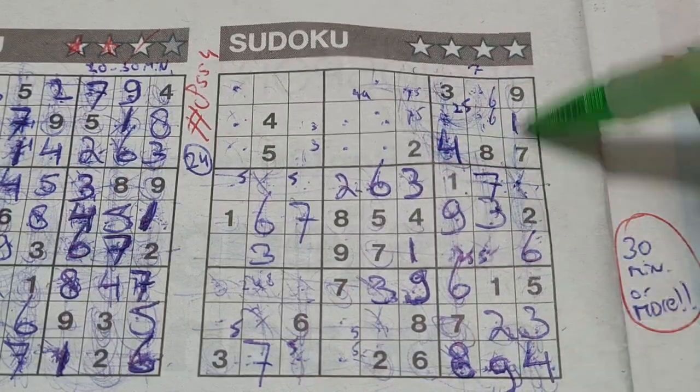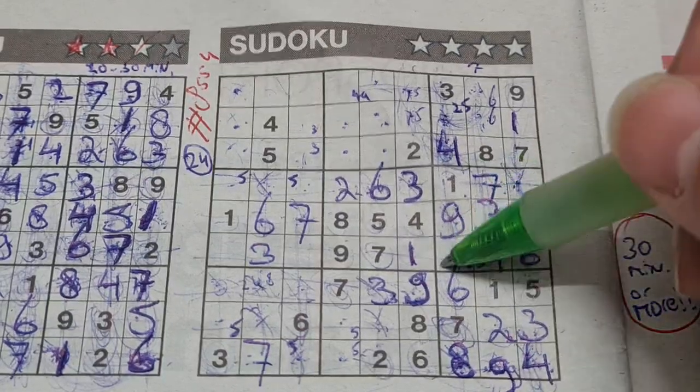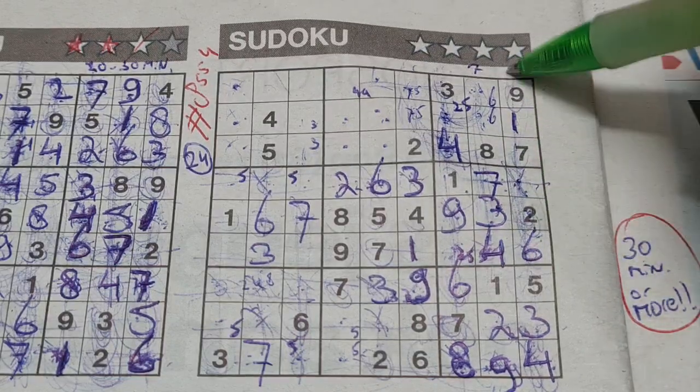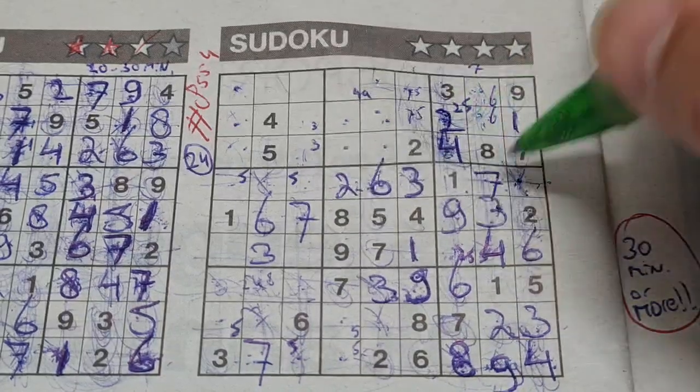4 in this column, 4 in the last column, so in column 3 the only place left, 8 should be there. So a 2 and a 5. Well, we have a 2 here. Well, overlook this 2. 2 in the last column, 2 in the column next, so in that column the only place left, 2 should be there.